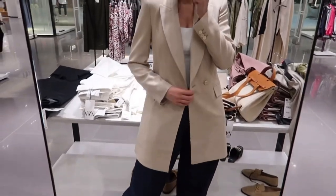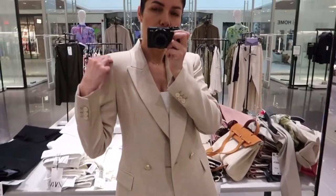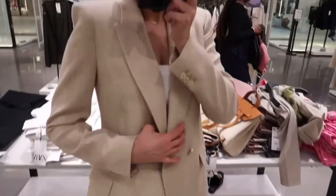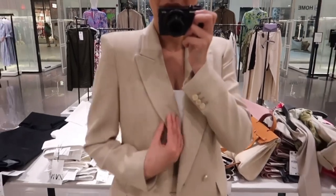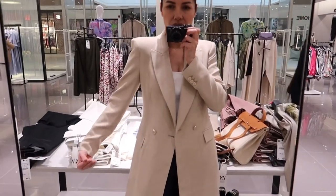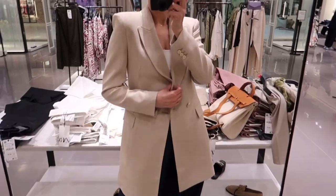It looks really nice, guys. Look at this. The length hits me below my hips. I love the shoulder pads, so that gives a structure to the outfit. Fits me well. This one is size extra small. I love the fabric. It's like linen. It does look like linen, and it's very flattering. Can you see that it's cinching the waist? Well, at least it's emphasizing the waist.